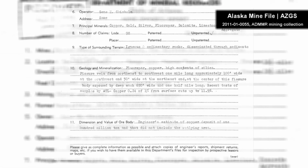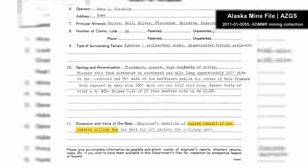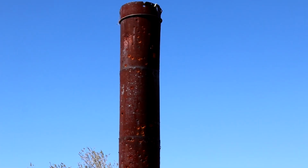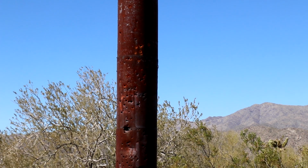Despite extraordinary claims that a possible 100 million tons of ore remained throughout the property, after renewed drilling operations in 1986, activity ceased permanently and the mine has sat abandoned ever since.